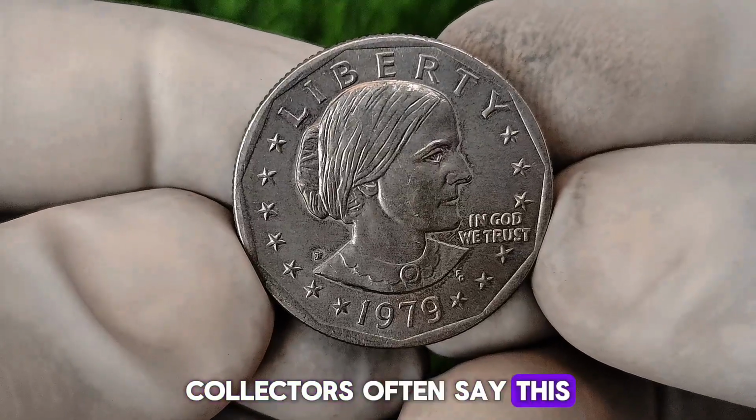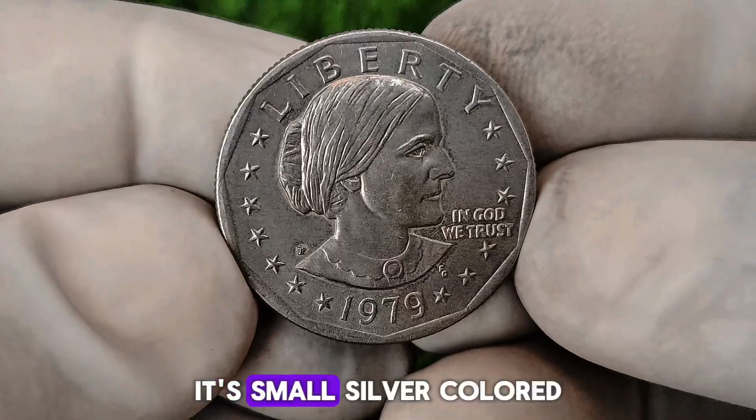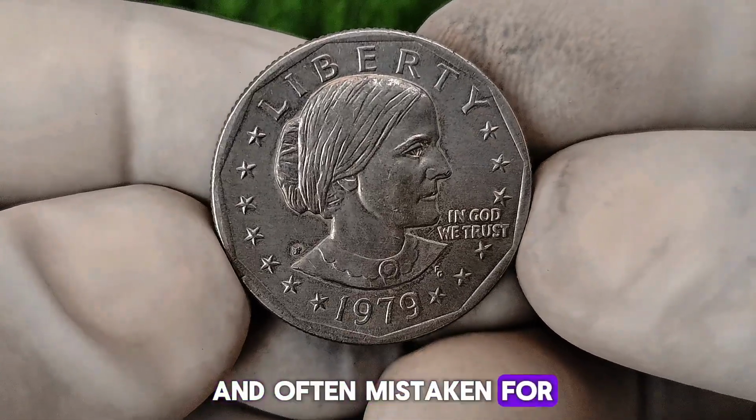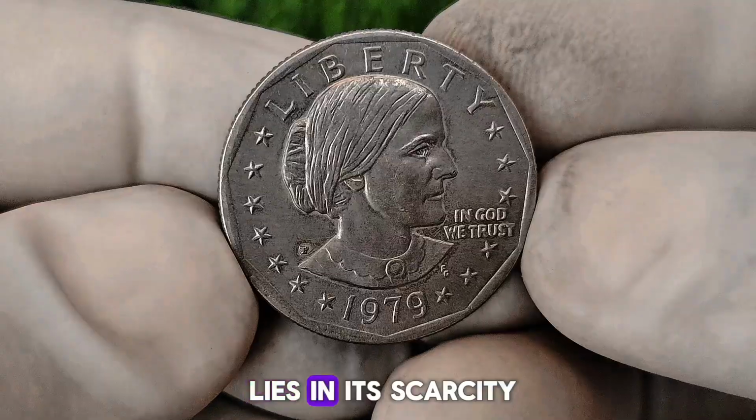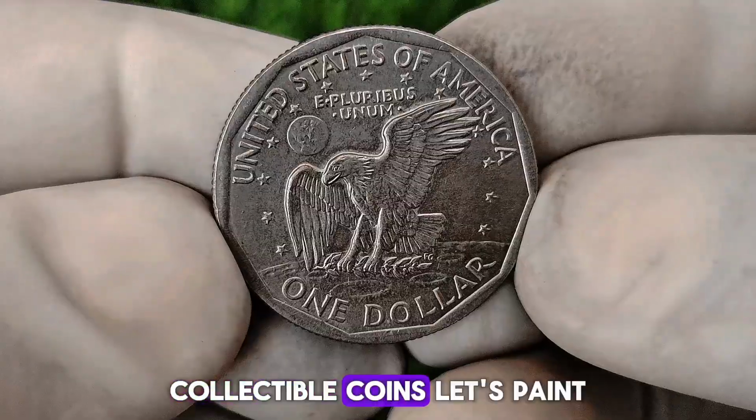Collectors often say this coin marks the dawn of modern rarity. It's small, silver-colored, and often mistaken for a quarter, but its true power lies in its scarcity at top grades. That's why it has earned a place among America's most talked-about collectible coins.